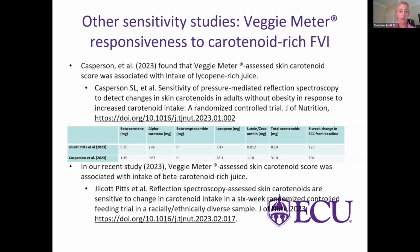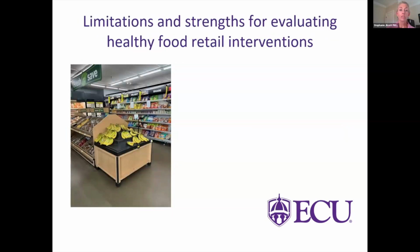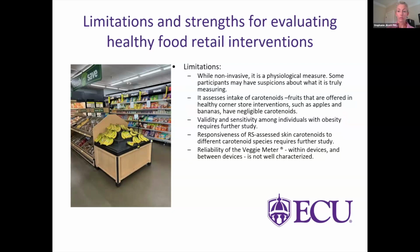And I will keep going. We just have a few more. So limitations and strengths. My sister sent me this picture last week. This is a Dollar General in Eastern North Carolina. And this has to do with the second bullet under limitations. So the first bullet is basically, this tool is a physiological measure, sort of. And so people are like, oh, are you taking my fingerprint? You know, there could be some suspicions to what it's truly measuring. And so sometimes we have to have creative ways to get over the apprehension that people may feel.